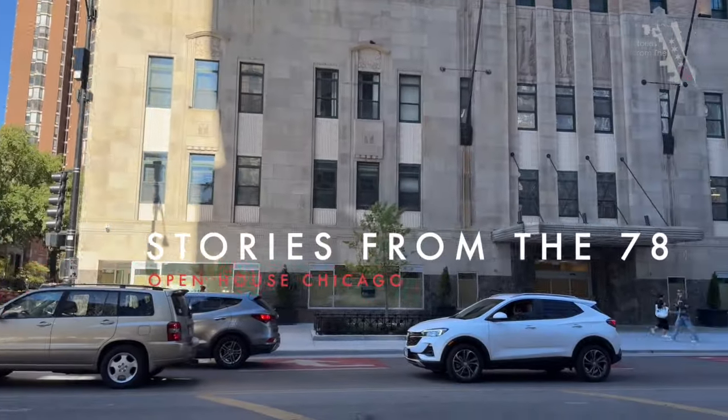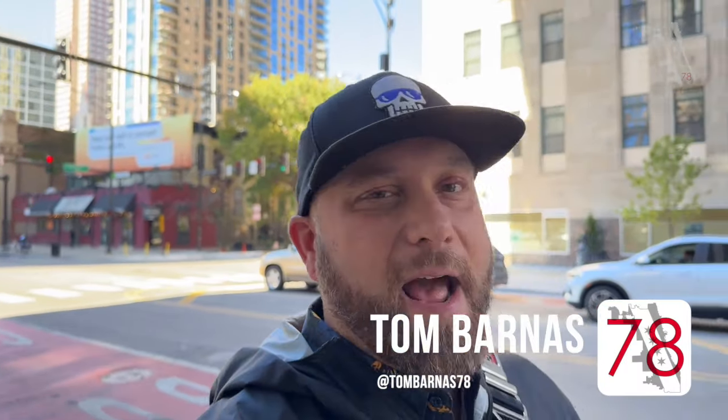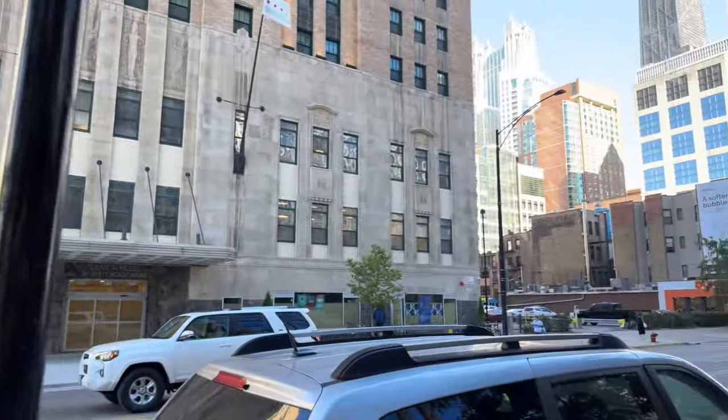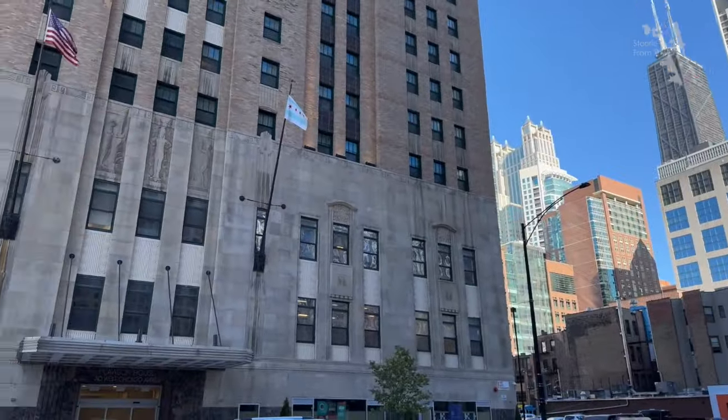I'm outside of the Lawson House at 30 West Chicago Avenue. You might ask yourself, why am I out here? Well, it is Open House Chicago this weekend, and I'm going to talk to Adam from the Chicago Architecture Center about why this is on that tour, or part of the open house, if you will, this weekend. That is the story from the 78 here in River North, just shy of Gold Coast, downtown, all the fun things, but right outside the Lawson House.